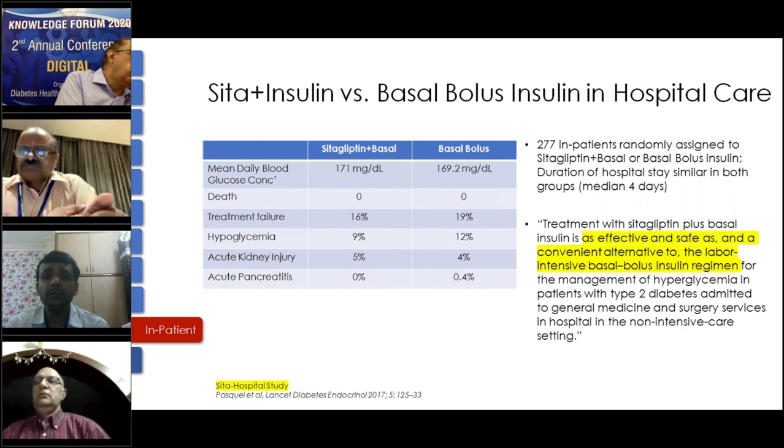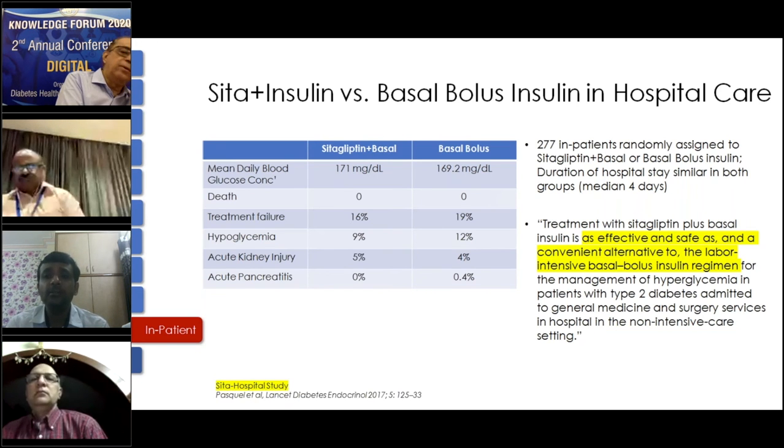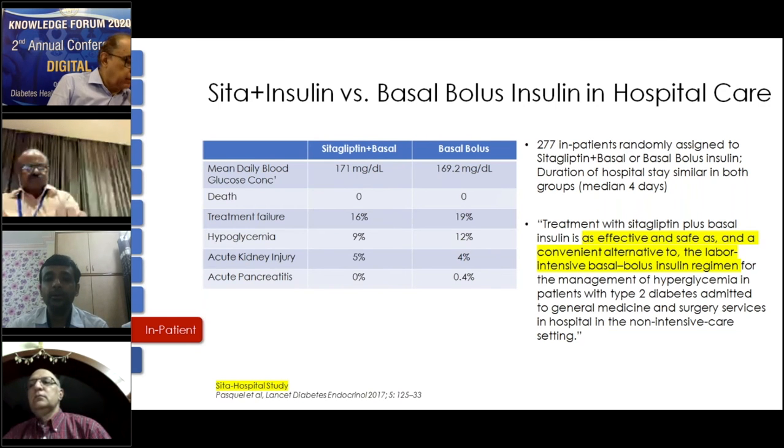So, in hospital care, can they find a place? Yes, because they are virtually free of hypoglycemia, there is no drug in practice like this. And if the patient is accepting orally, mild hyperglycemia can be taken care of with oral medication. But still, the rule of thumb is that in hospitalized patients, and particularly in critical care settings, insulin is preferred.